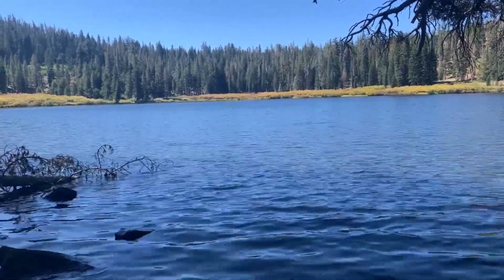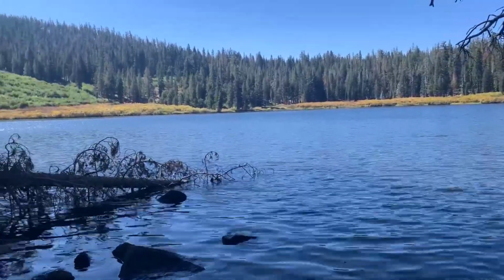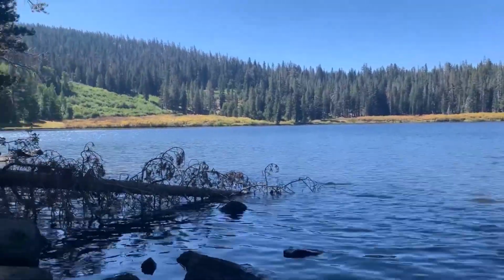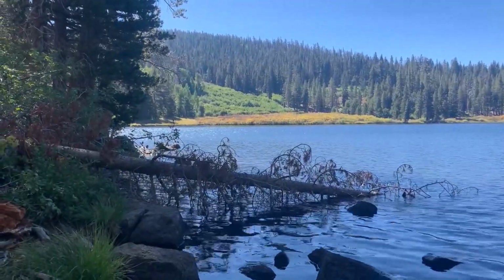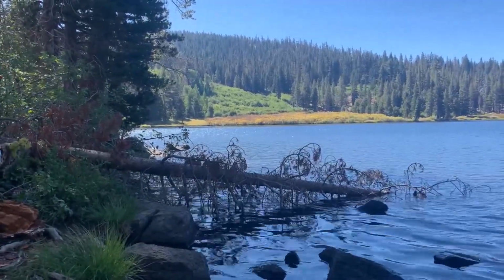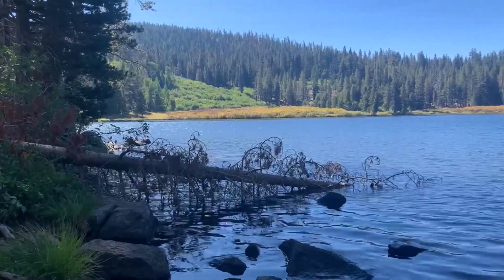Eating a bit of an early lunch here. It's about 11 a.m. at Richardson Lake, about a mile after exiting the Desolation Wilderness. Just a beautiful lake. I have a nice spot in the shade, sitting on the water, gonna soak my feet.